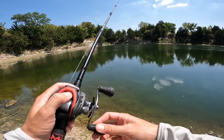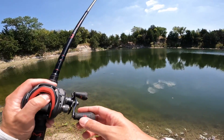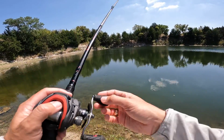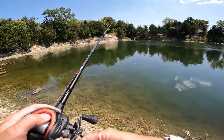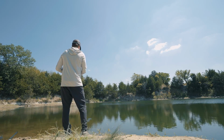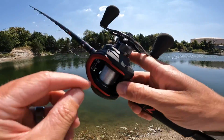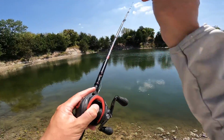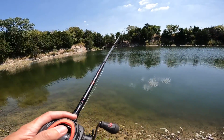Right now I'm hopping the worm off the bottom, letting the ribbon tail kind of do its thing as it gets in the water column, and then it just sinks right back down into that grass. And since I can see the little point of grass right there and there's no bass on it, I'm gonna reel in and make another cast. The one thing I don't have right now is a full spool of line. That is affecting how long I can cast. I definitely should fix that going forward.